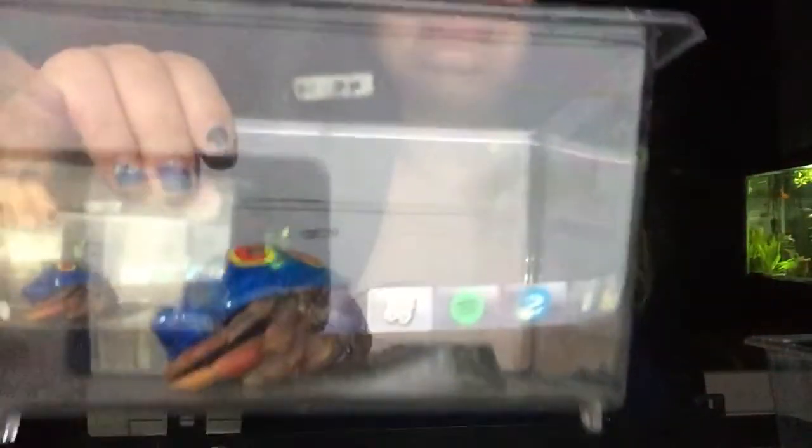Let's put him in here, though. This one freaks me out. He's huge, so I didn't expect him to be this big. Can you guys see?